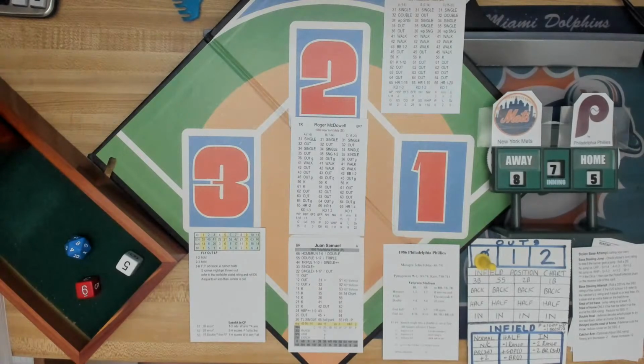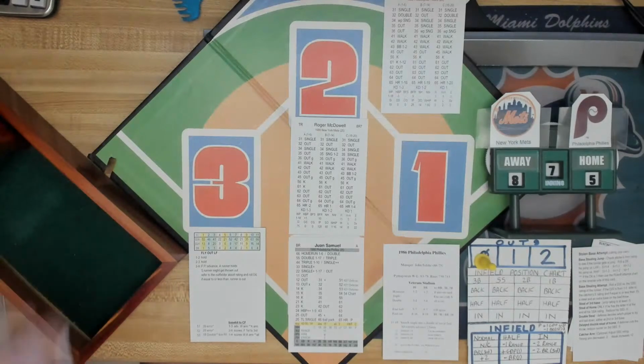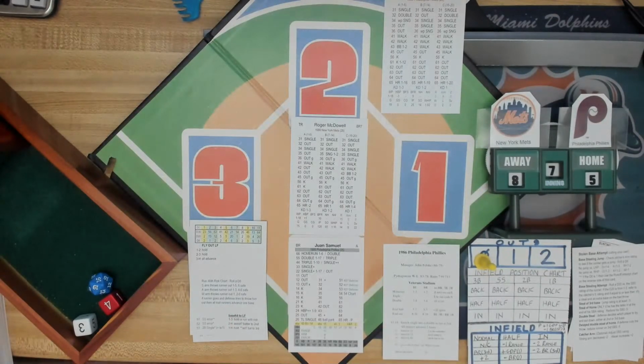Here's Juan Samuel, now 8-5. McDowell might not be out there long. That is a 43. And McDowell, that is a walk if it's a 1-2. But it's not. It's a 19, so that's an out. And that's going to be a fly out to left. And that's the first out.